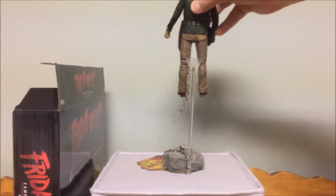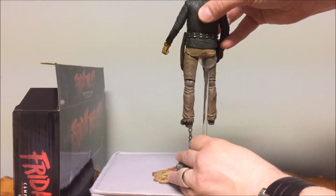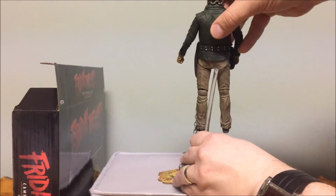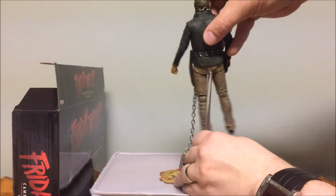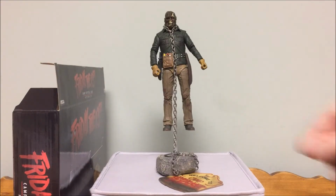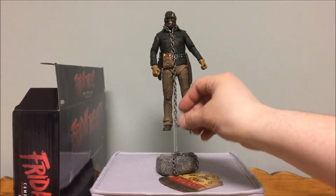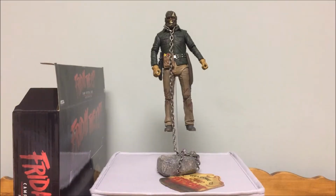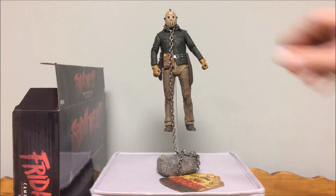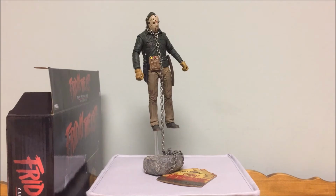Now once you have the figure on the chain, you can turn the stand around, and you're going to want to take the stand and put it underneath the shirt to where it just rests like that. Once you have them on the stand, you can plug this chain right back into that same slot that you saw earlier, right into the rock. After you've got that plugged in, you just add the hockey mask, and there you go. You have Jason from the Watery Grave scene all set up.